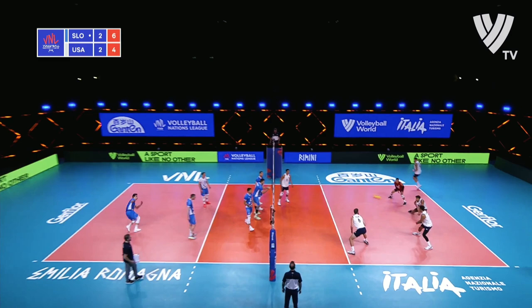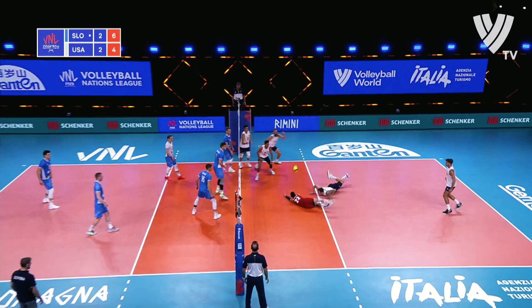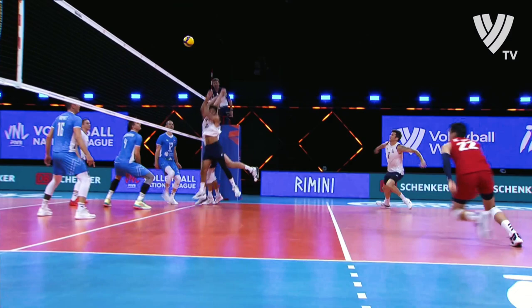Chabu ripping it. Passes way off the net. Really high set for Sander. He just rolls it off the block. And there's another tip in. Shoji coming out of nowhere, digging that one up. And a kill for DeFalco. Nobody on the block. And the defense was not.